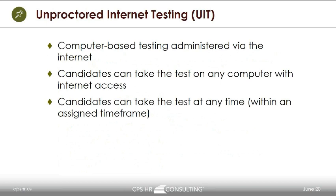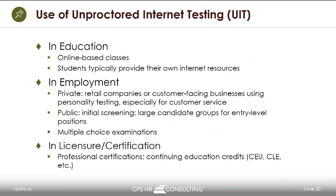There's definitely benefits to that. There's also some disadvantages we're going to talk about. Usually there's a time frame when they have to finish it by, but usually there's no other restrictions on when they can log in and take the examination. This is very popular in various settings, especially in education, where nowadays online classes are huge, and even some colleges or universities have entire programs that are online based. So having testing come online is a natural component of this, and a lot of the policies I'm talking about today started in the education world.